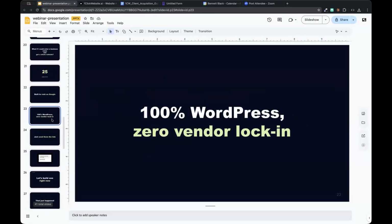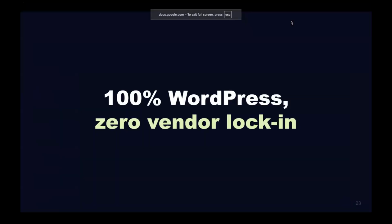They're actually WordPress as well. This is a huge thing. Let me go back to share mode. One other issue that I had with other website tools, some of them were actually pretty good and could do something similar, but they were not WordPress, which meant I could not use my own SEO plugin. I could not easily transfer this website over.